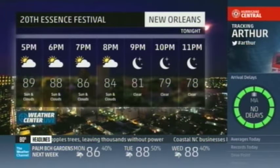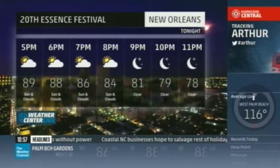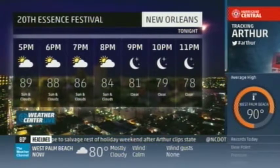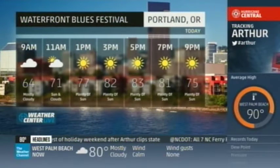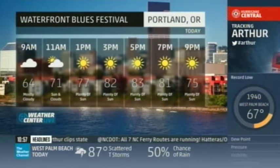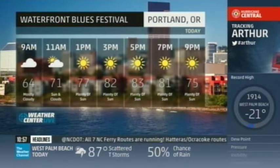And then there's the 20th Essence Festival. This is in New Orleans tonight. We're looking really nice. New Orleans, you know, typically this time of the year we could see showers and storms. We should be dry for this evening for all the festivities. They're looking really, really nice. It has been phenomenal, actually, all across the Southeast for you to kick off your weekend. Now, Portland, Oregon, the Waterfront Blues Festival looks great. And thanks for spending part of your Saturday morning with us.